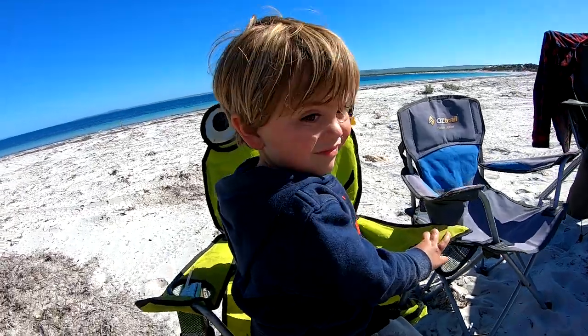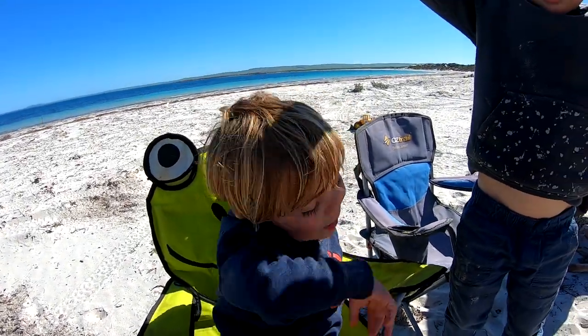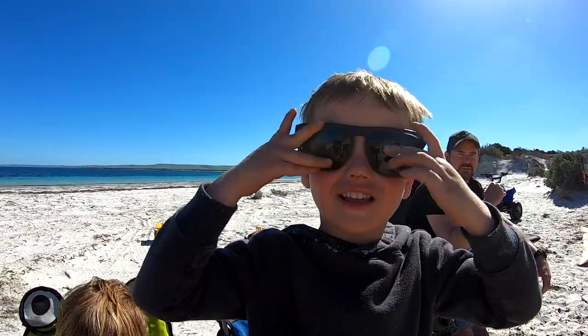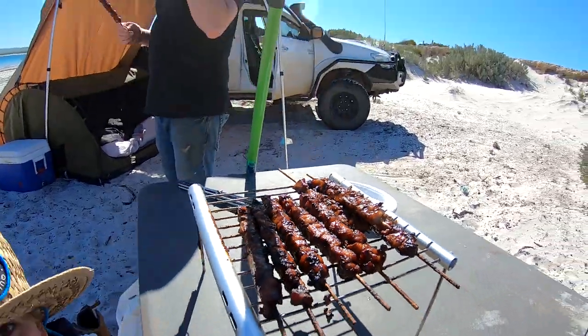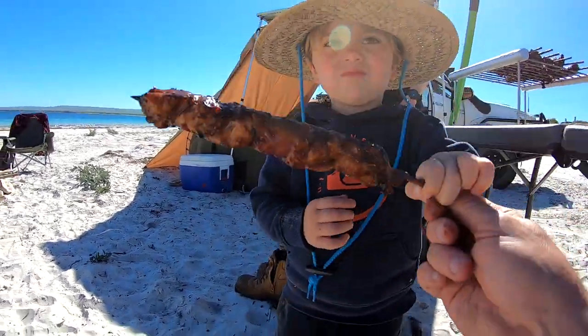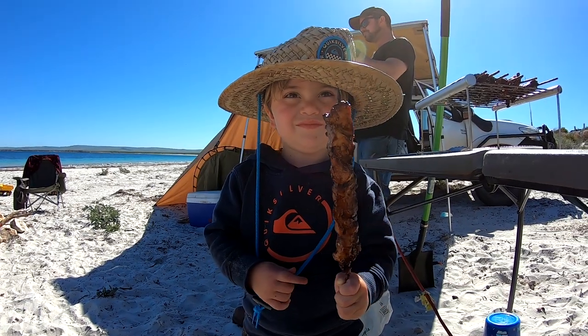Mickey, what's that in your hair? Daddy. You got powder in your hair? Or sand on your face? Sand. Have you got sand on your face too? Some sauce on your nose? Oh, sunglasses. Oh, the yakitori stick. Mackie? There you go. Got it? Drop it in the sand. Have a taste.